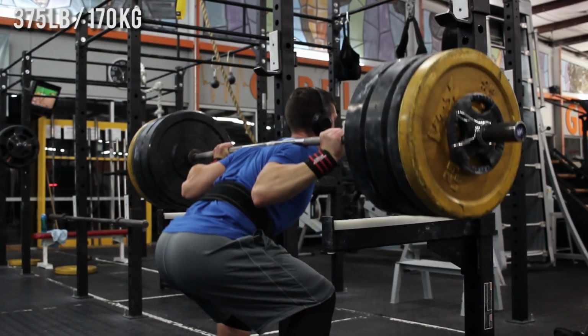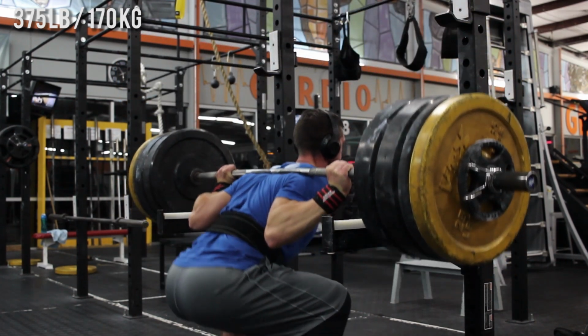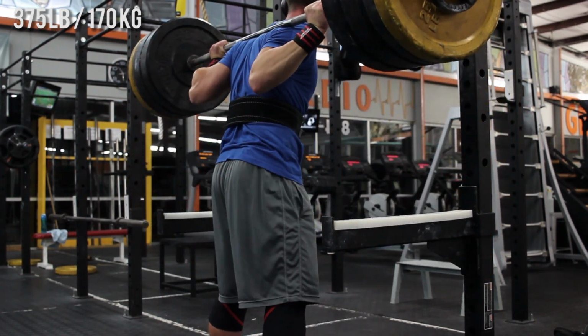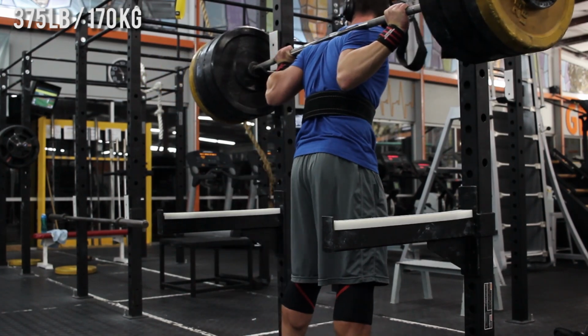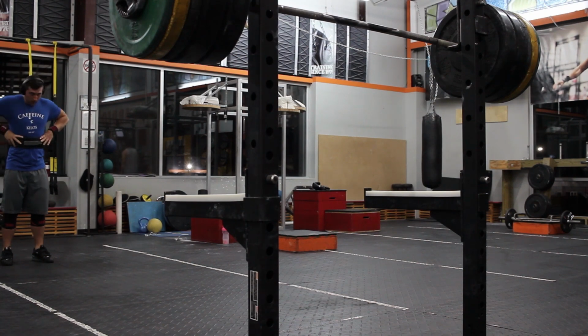And it didn't move as smoothly as I would have hoped, but I got it up, so I decided to increase the weight. And last time I ran the program, I used 385 pounds for my top set of 2, so I wanted to increase that to 395 pounds.